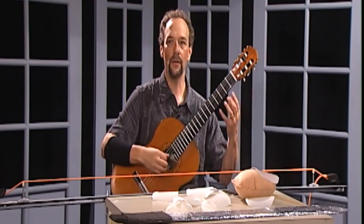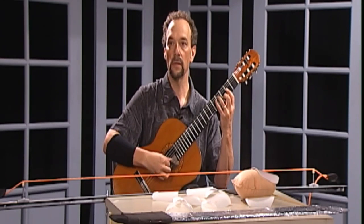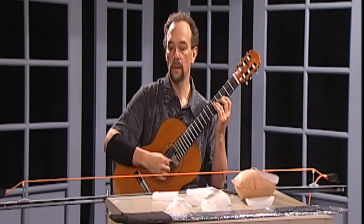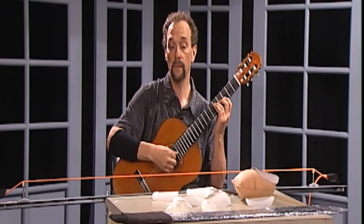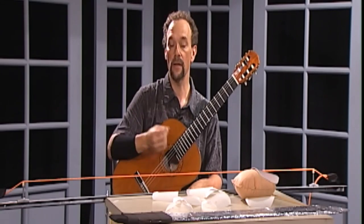And so the idea, in a way, is to have your nails shaped so that you can get your warmest possible sound, driving the strings into the top a little bit. And if you want, you can then get the bright sounds you need. But the hardest thing is to get that full, rich tone, especially out of the free stroke.